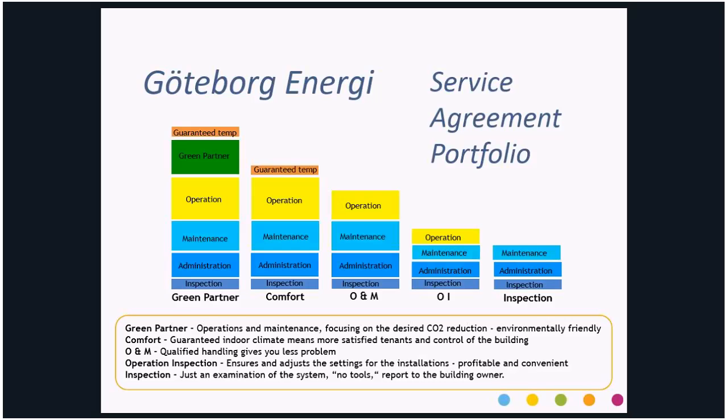And when you find out that you have different kinds of temperatures in the building, then you have a problem with the radiator system. Then you meet the customer again and say, we can offer you a comfort agreement, but you have to adjust your radiator system first. And if the customer says, no, we can't do it, it costs too much money.